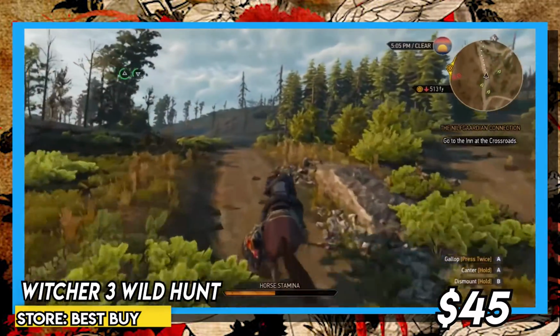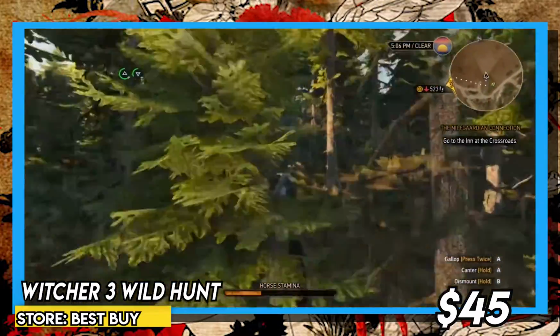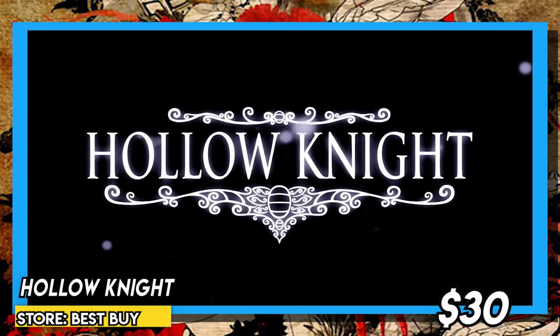But if you're a fan of fantasy games like The Witcher, or if you're just a fan of Witcher in general, or Breath of the Wild, or any games that follow that suit, I think this is very well worth it. Now for my odd choices, Hollow Knight is $30 at Best Buy.